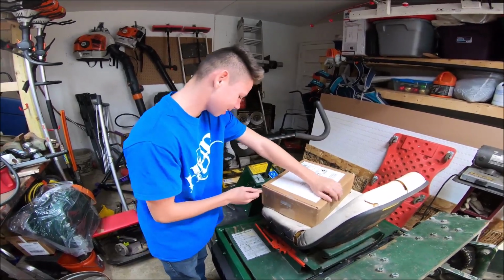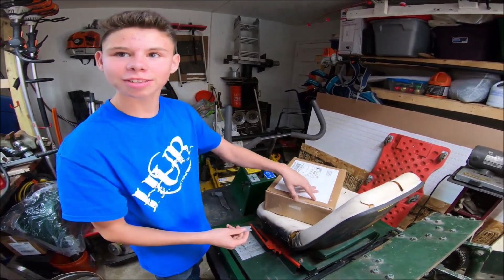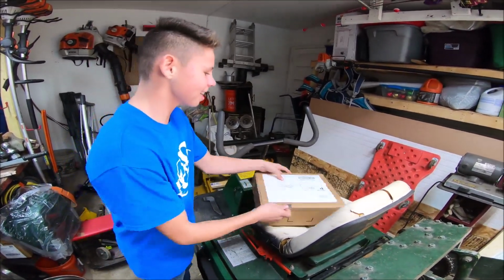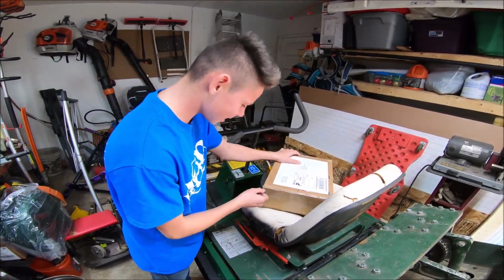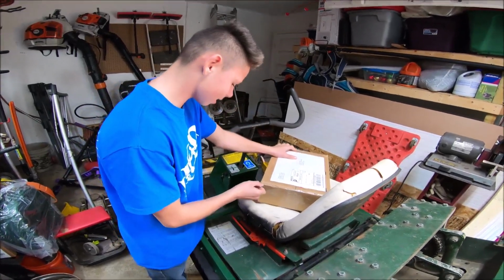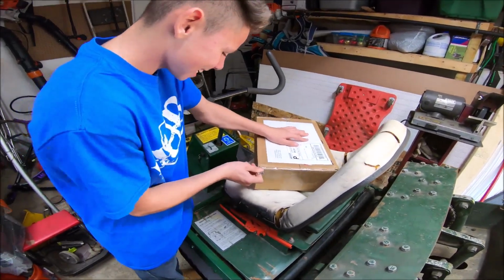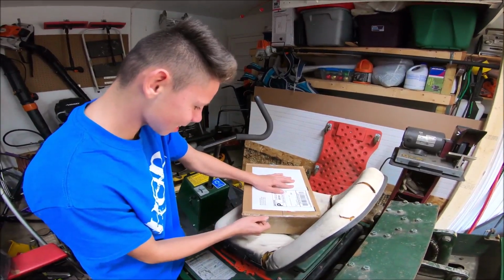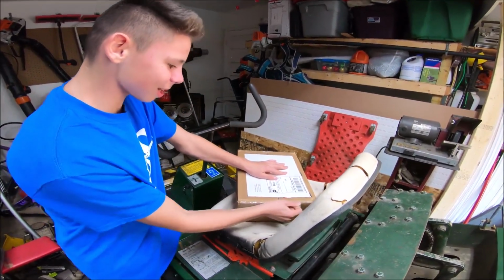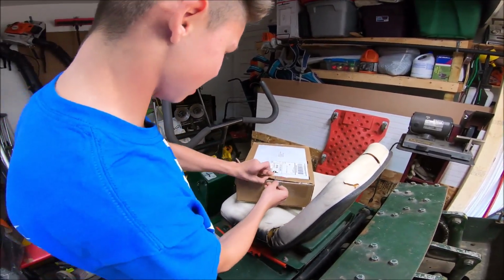Hey, little tip. Whenever you're cutting anything with a razor knife, a regular knife, you cut away from yourself, not towards yourself. You are my hillbilly son. It's right there. I know. Boy, this is going to be a 20-minute video the way you open boxes. I may have to fast forward this part, put some music to it. I don't cut it this way. I always cut it. Alright, well, cut it the other way if you want. Just don't cut yourself.